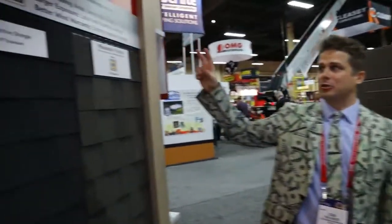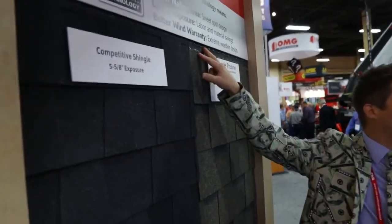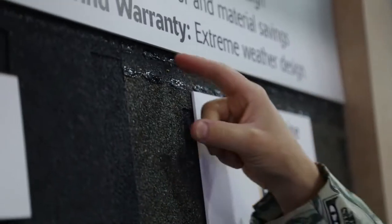Our product's a little bit different than most of the other shingles, and some of these things are hard to notice unless you read the instructions. But our HP technology shingles, we're the only shingle with 2 sealant lines. Yep, I know that. Stitch sealant. Sweet spot is 1.25 inches.